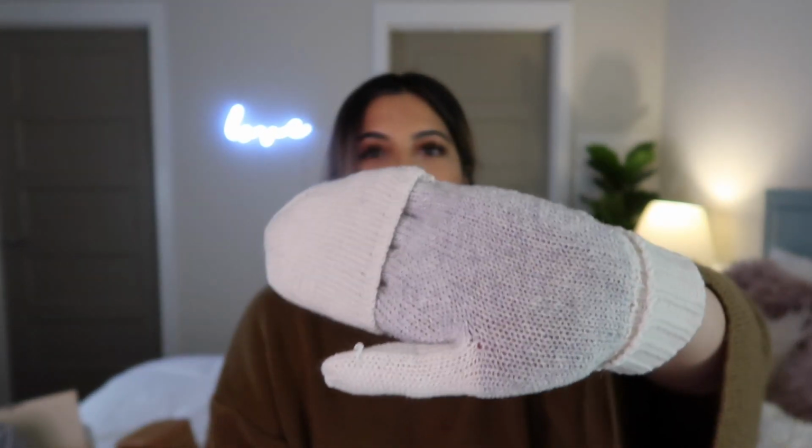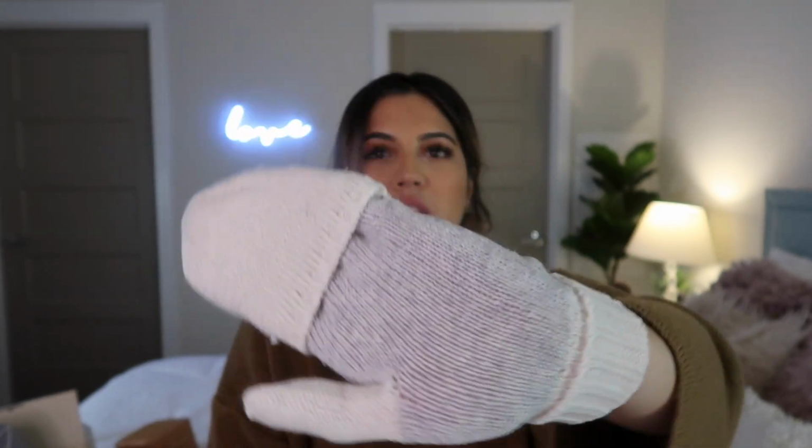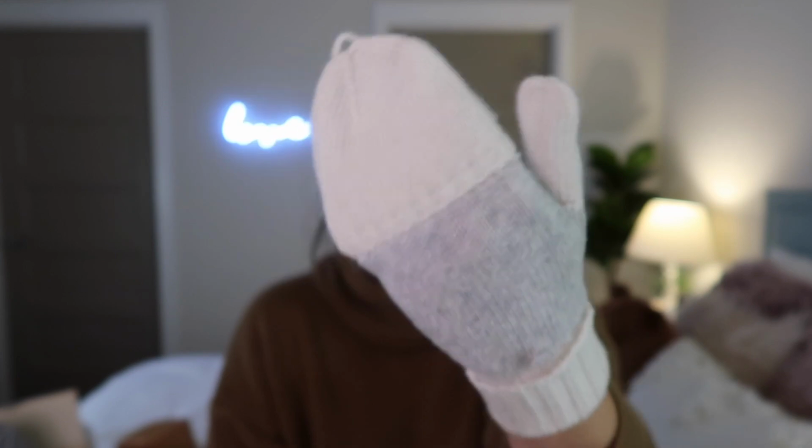Oh, these are so adorable. That's just what it looks like. That's so awesome how it's made from recycled materials. You would never know. They look like they're not, but that's awesome that they are.